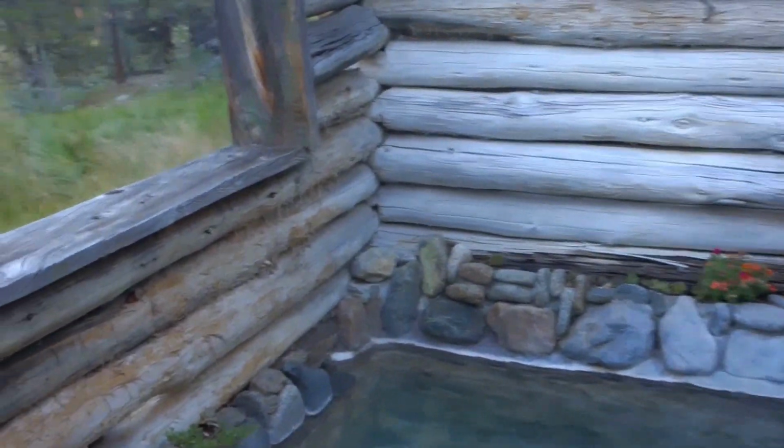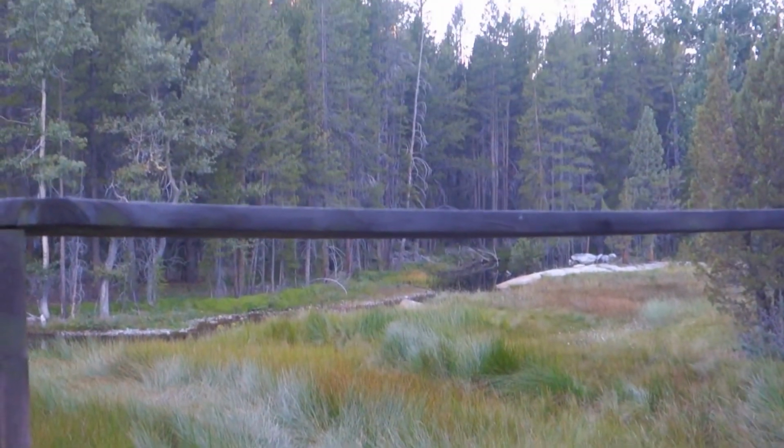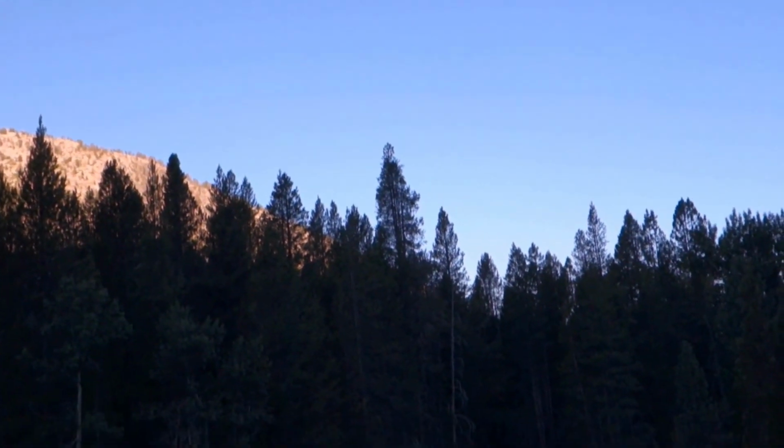And this is the view from inside the tub of the meadow and trees. And there's no roof over it, so you have the sky.